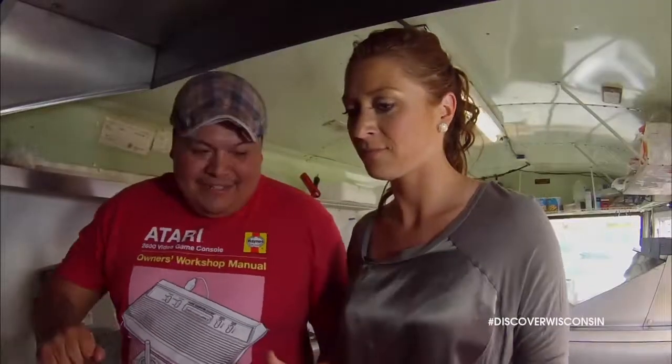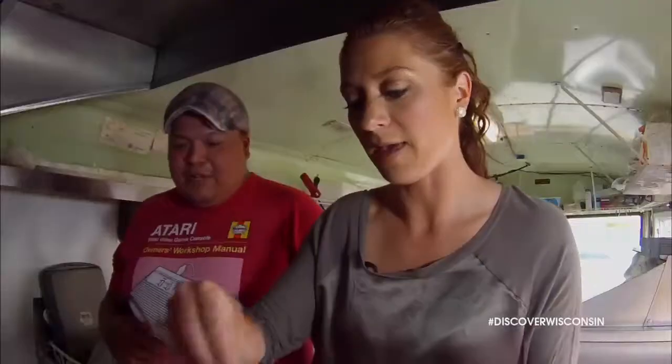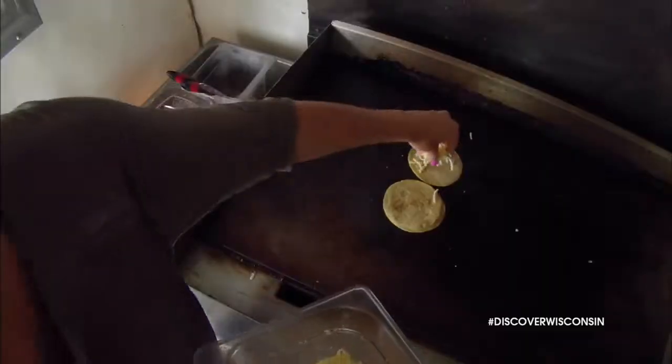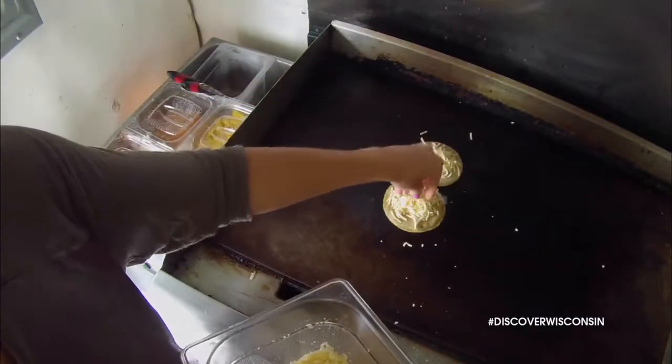All right, so then we grab cheese. My favorite part. Yep, a nice little pinch. Yeah, like that? Bigger than that. Bigger than that? More cheese? Yeah, more cheese. More cheese, the better. That, yes, is true, definitely. Okay. The cheese starts to melt, then that's when you do the magic. That's when the real magic happens.